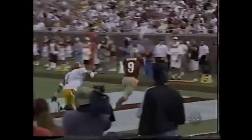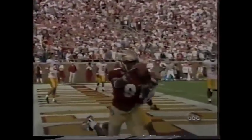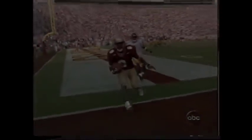When you've got that much time, the receiver comes back and says, all right, I'm going to go inside and sell it really hard. And he knows it's going to take a little more time. And then break to the outside. You only call it that way. You only run it that way.